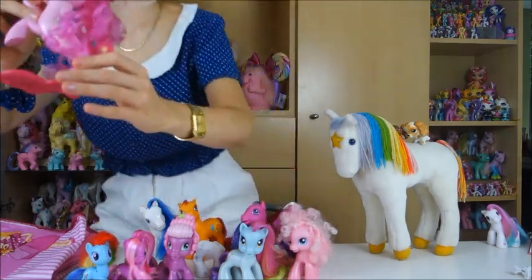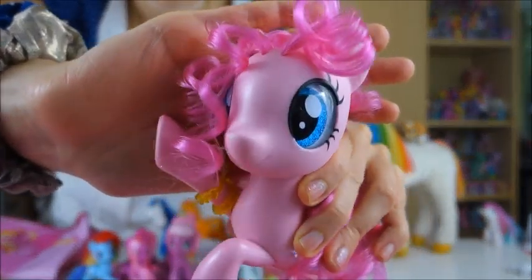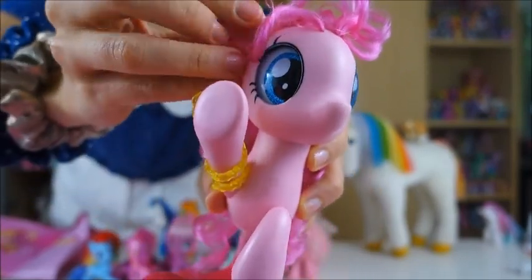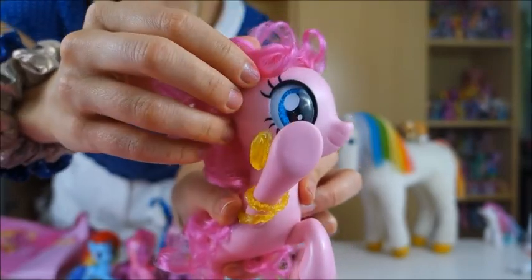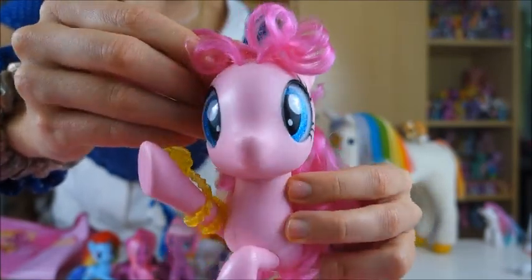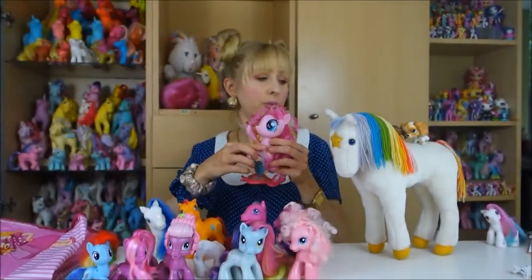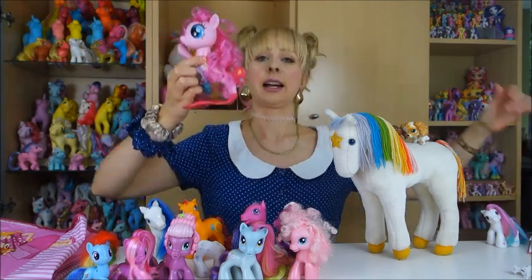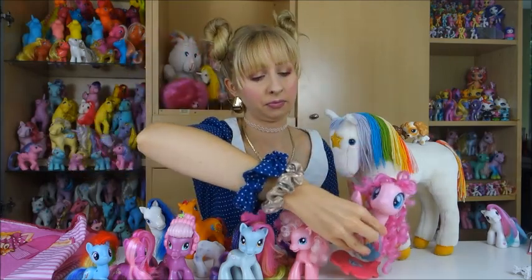What I really like about her actually is that she has different eyes. They're not just painted or printed on. They are really like glass, and glittery behind that glass, that see-through material. And let me check what she was called. Glitter style sea pony. So she is the bigger size, more like the fashion style ones.